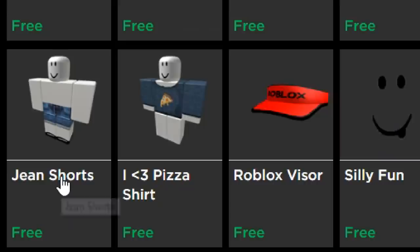Oh, no. Jean shorts. You know, if you're feeling the flip-flop mood, that's there for you. You got the I love pizza shirt, and I see what they're doing, but what about those that are lactose intolerant? They can't really appreciate this shirt like most people could, or should I say, they can't really appreciate this shirt, I don't know.